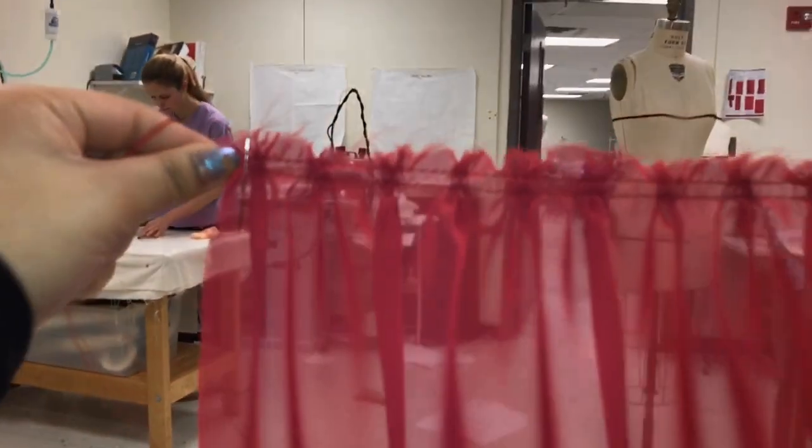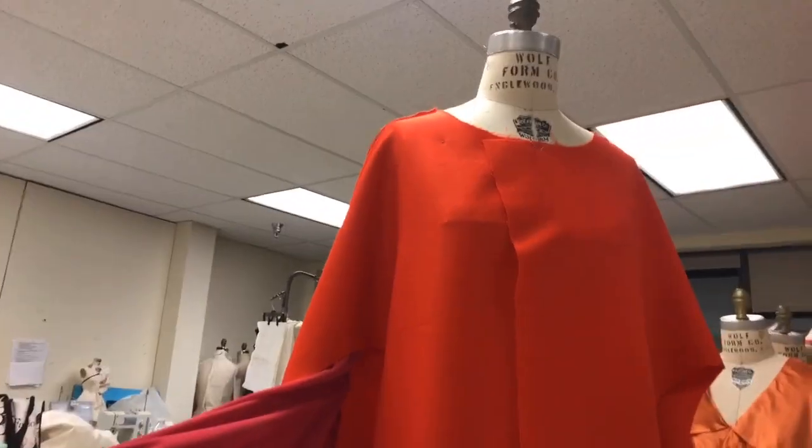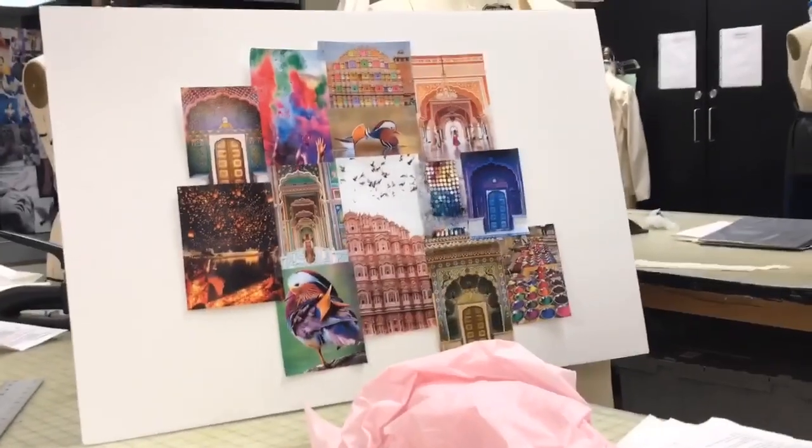Currently gathering my final fabric. And it took a little bit, but it's fine. We're making small pinches of gathering. All for this beauty. You are worth it. Check out my mood board.